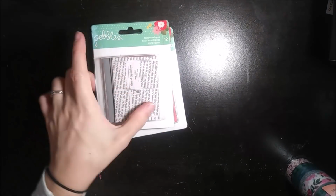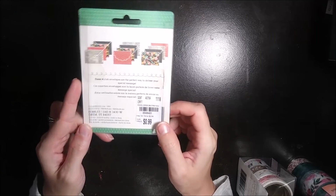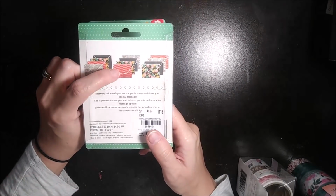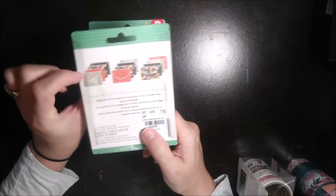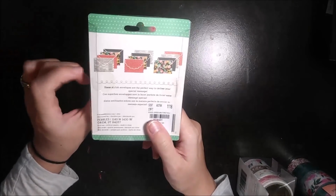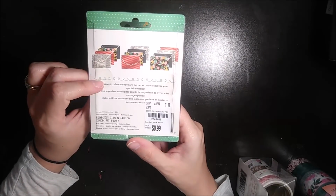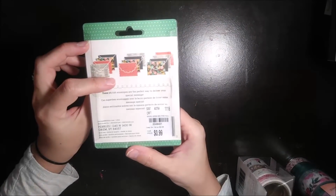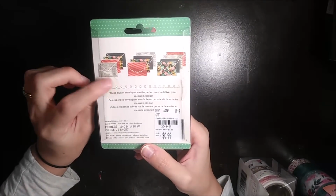and let's just start with these here. So I was really excited to find these, and I was excited about their price because they were only 99 cents and they're so cute. I use these so much in junk journals. So you get a bunch of different scalloped envelopes, and then you get the regular, you know, standard kind. So it comes with 12 and they're adorable.